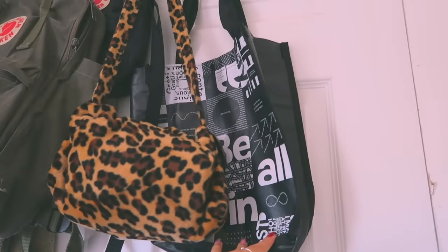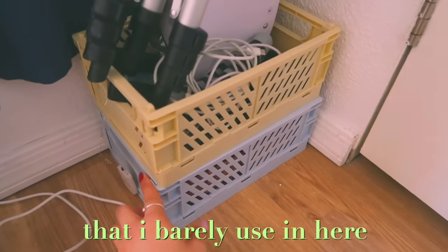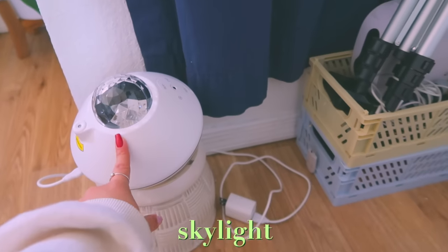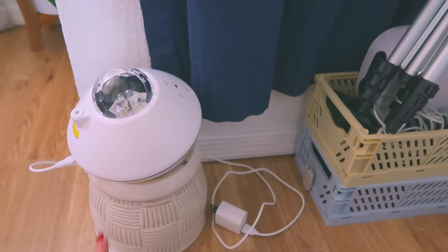This Lululemon bag. To the right of my door, two crates. My makeup products that I barely use in here, and then I have technology type stuff. Tripod, battery charger, some charging cords, room skylight thing. Other skylight, galaxy light as well. It's sitting on top of a plant pot that I got from Home Depot.